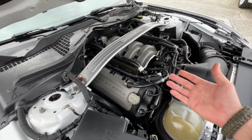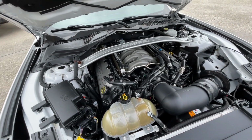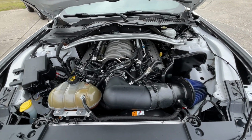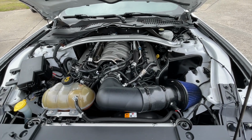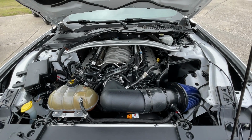Again, just around 49,000, almost 50,000 miles. So mileage is good. Price is just around $30,000. I think we have it online for $29,900, right around there.